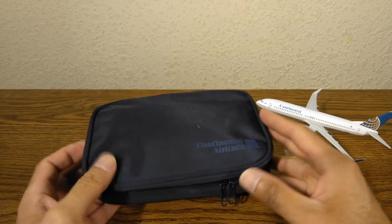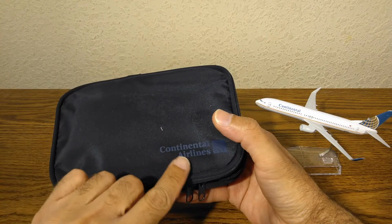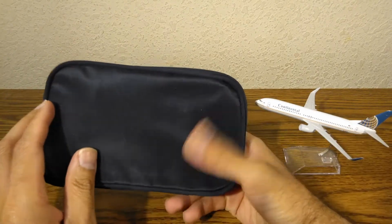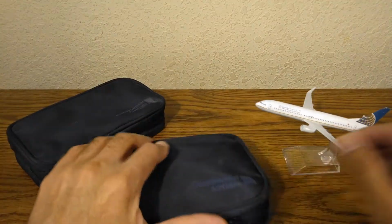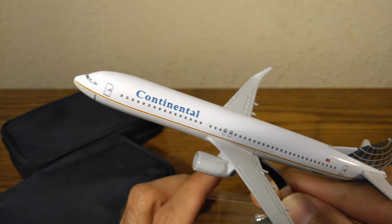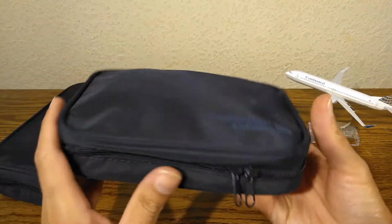Okay, so we are back from the website, and this is what I got right here. If you had been able to travel on Continental Airlines some 20 years ago, and you traveled in first class, they would have offered you this right here. So I got two of them. I like Continental Airlines, as you can probably tell. This is a Boeing 737-800 Continental Airlines, so it's a small plane, but it does the job. But anyway, let's open it up and see what's inside.